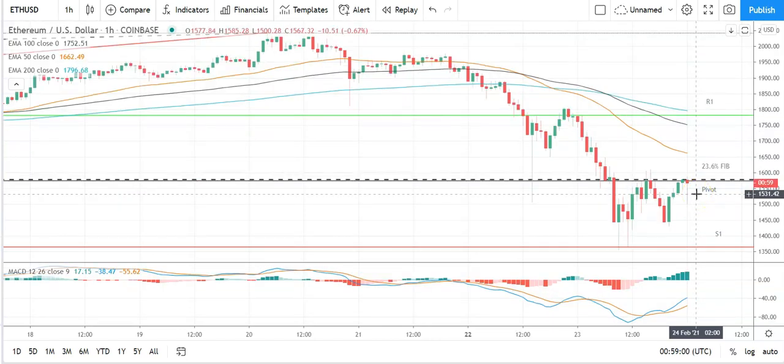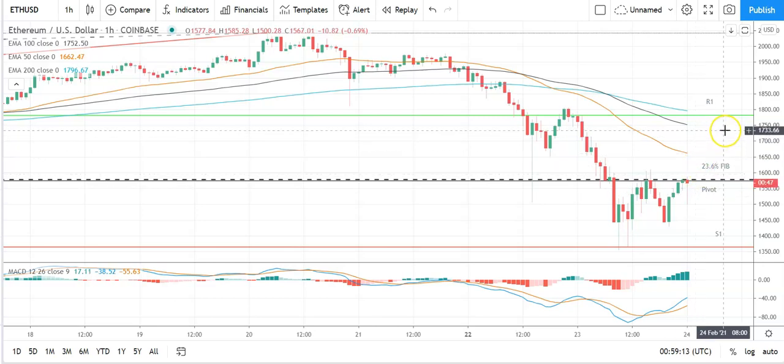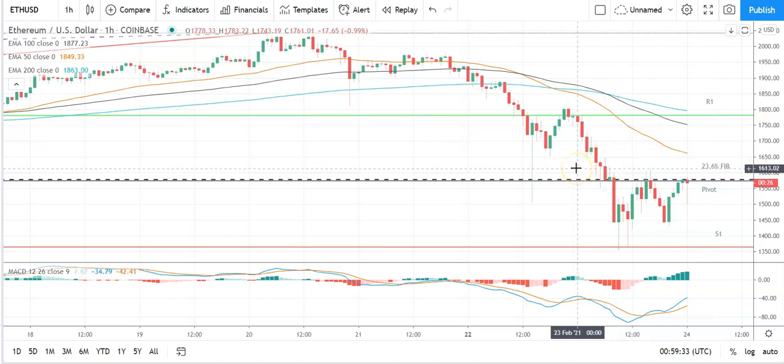Moving across to Ethereum against the US dollar, it's also a bearish start to the day. We're going to need to see Ethereum move back through the pivot at 1572 and the 23.6% fib at 1579 to take a run at the first major resistance level, sitting at 1789. Going to need to see support from the broader market for Ethereum to break back through to 1700 levels. Barring an extended rally through the day, expect that first major resistance level and yesterday's high at 1783.22 to cap any upside.